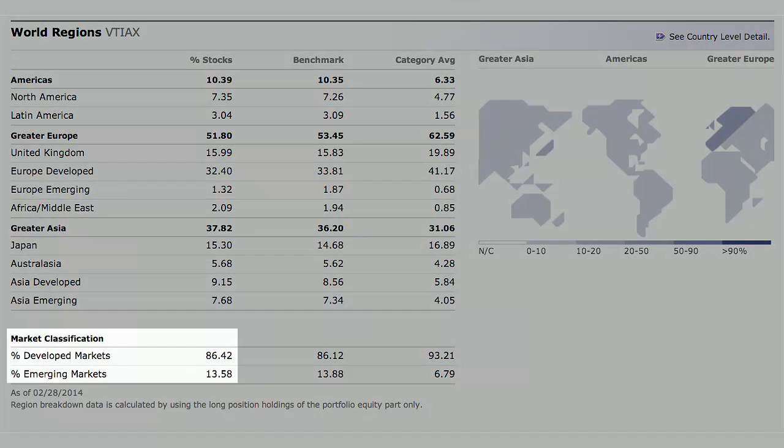It has about 5,000 securities, so it provides very broad coverage. It holds large, mid, and small cap firms. It holds both developed market and emerging market companies, and investors should note that, relative to its category, it has a high emerging markets allocation. It's at about 14%. The category average is at 6%.